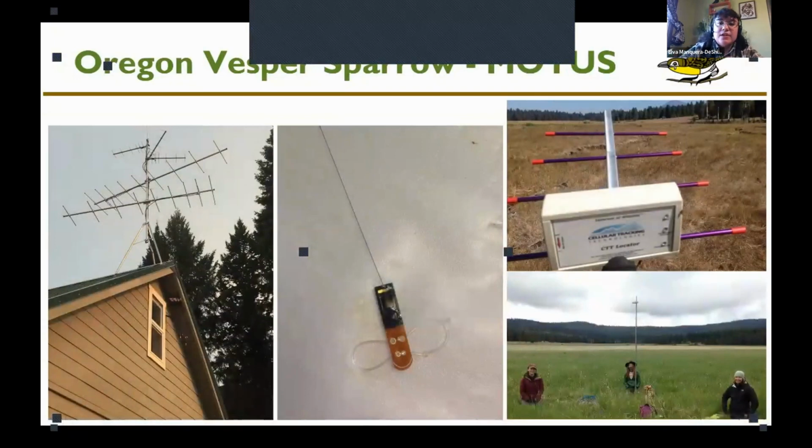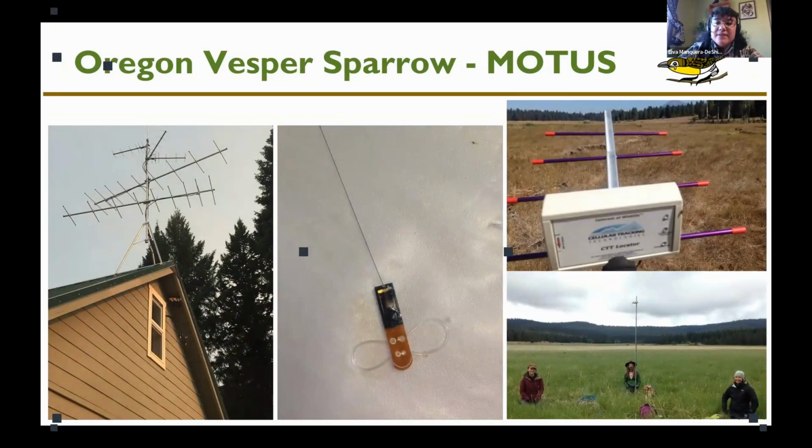Looking to share their migratory path back up to the breeding grounds. Our vesper sparrows should start showing back up within the next week or two, and the males will start defending their territories.